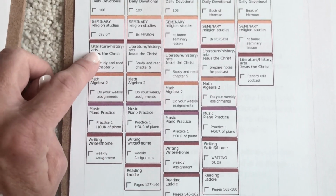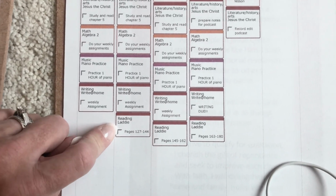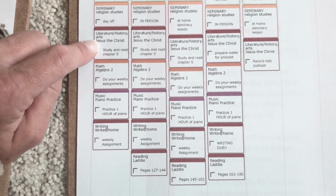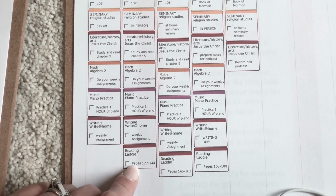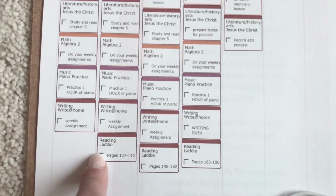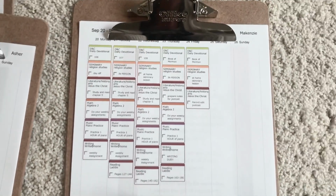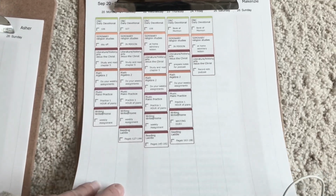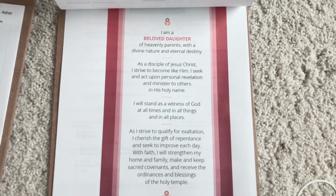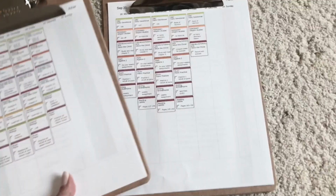I know she's reading Jesus the Christ, and that kind of covers everything. But I have noticed when she reads good literature, her writing improves. Not that, obviously, Jesus the Christ isn't amazing. But she wants to write stories and narratives and poetry and those things. So we plugged in a book of her choice. And so that is Mackenzie's schedule. On the back of her schedule, she has the Young Women's theme. She already has this memorized, but it's so good to just look at it every day and remember who you are.